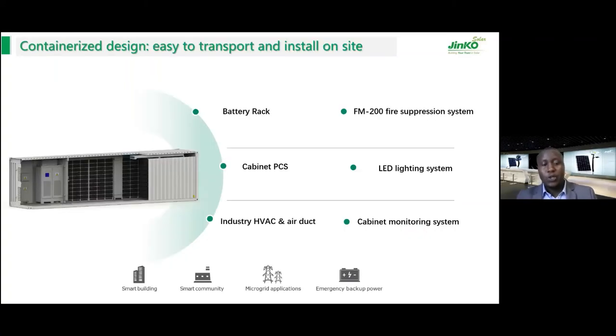And in one container, what you essentially have is ideally the battery rack, as I said, that is the lithium iron phosphate batteries. We have also the fire suppression system, and these are now all automatic, just in case of any fires. We also have the power conversion system, or rather when you require the inverter, and that is the inverter charger. We also have the lighting system. We have the thermal management system, that is the HVAC, and also the monitoring system. So this is all contained in one unit. And these units come in different container sizes, in that we can have 10-foot containers, we can have 20-foot, we can have also up to 40-foot, depending on your requirements.